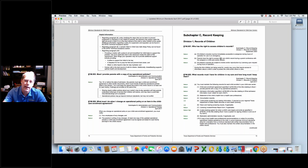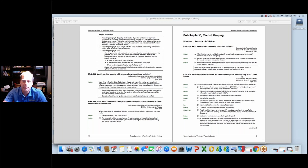They do not have a right to take, okay? Those records belong to you. They are your property. They can look at them, but they can't take them. If you run into a situation where a parent wants copies of their child's file, of course, the recommendation is that these are subpoenaed. Normally, they want these in a custody situation, or there are two parents and they're not wanting to share information.